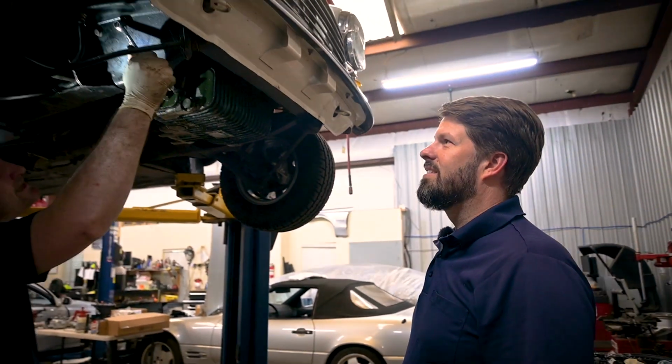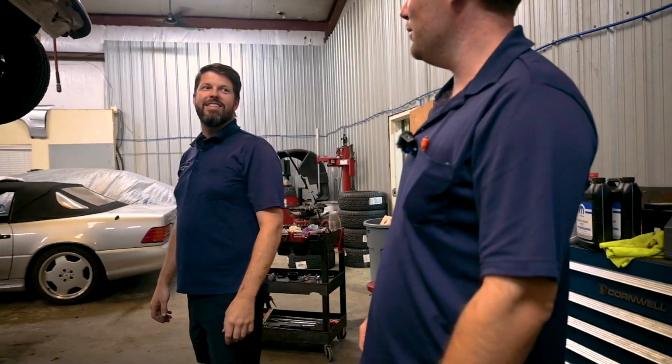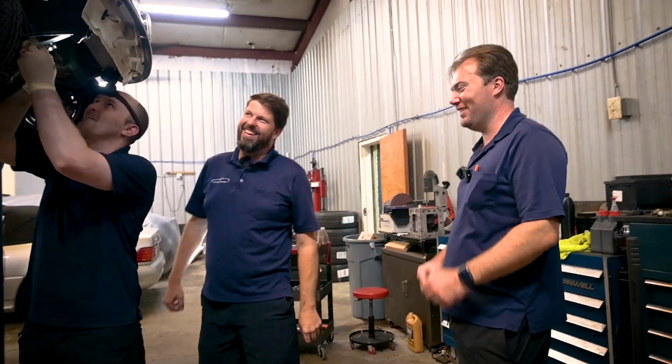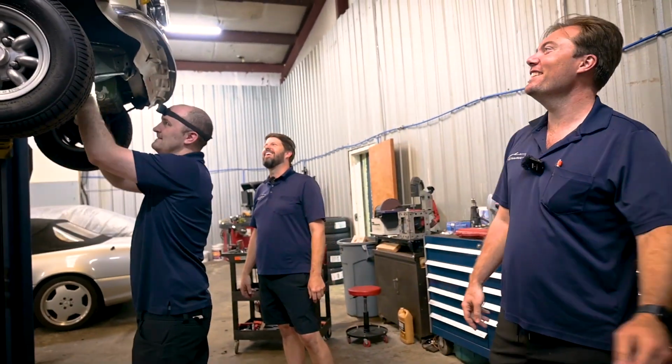You probably don't even need an engine hoist to pull the motors out of these. You just kind of grab one of those pull-apart things for $100 or something. You just grab a whole Mini and just take it with you.